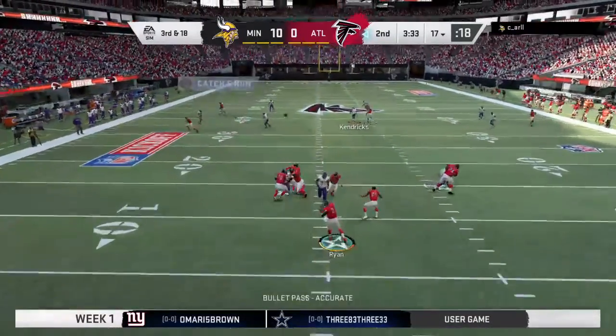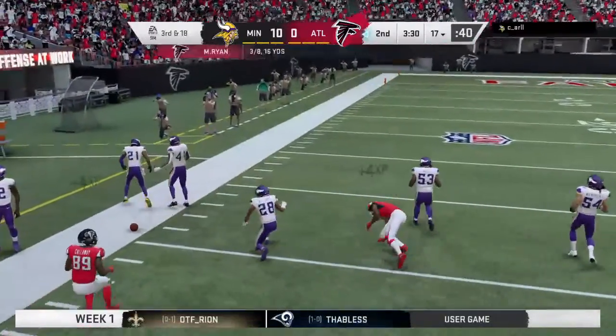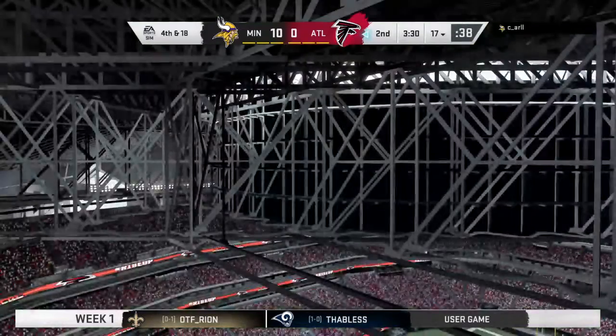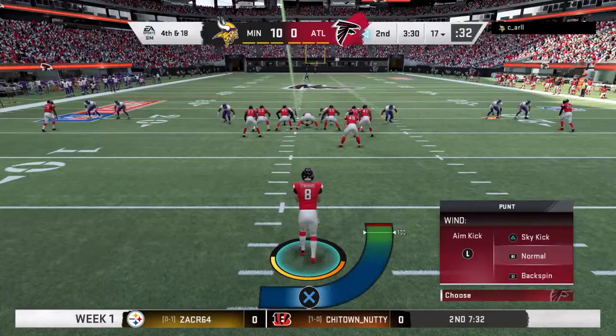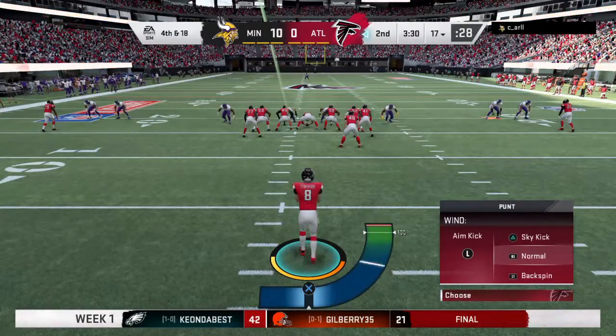It's Ryan. Looking deep for Julio. And it falls incomplete after almost being intercepted. A pick there would have been great. The good news for the defense now, it's 4th down. The Falcons send out their punter as the drive goes backwards, so he's on to punt it away.